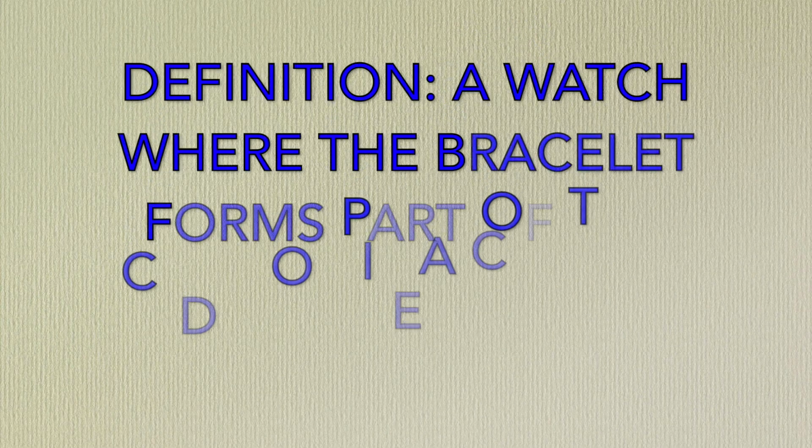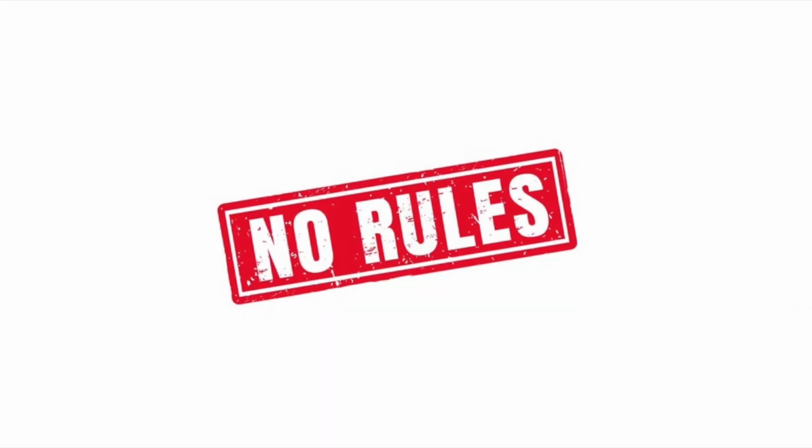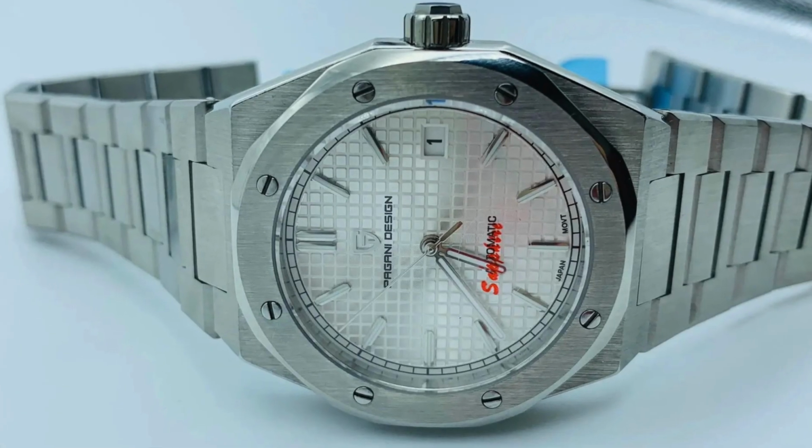For the purposes of the video, an integrated sports watch is defined as a watch where the bracelet forms part of the case or is a crucial design element. There are no other rules except no one-to-one clones or copies.